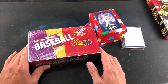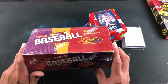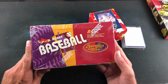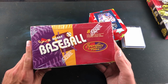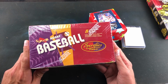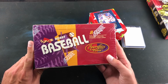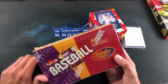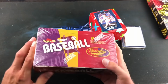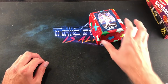But I left there with this box of 94 Sportflics. This was $20, which I thought was a pretty awesome deal. I opened a box of these for Turn Back the Clock Tuesday a while ago, and I think I paid like $40 to $50 for it on eBay, and I think they're still around $40 to $50, maybe even a little bit more these days. But the Alex Rodriguez rookie card can be found in here, so I couldn't pass on that for $20. I don't think I'll open it anytime soon, since we just opened it not that long ago. But I will put it on the shelf of wax for a rainy day.